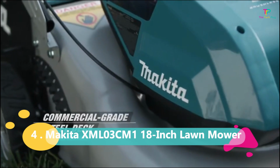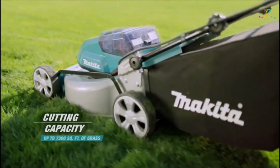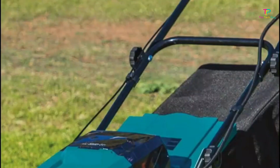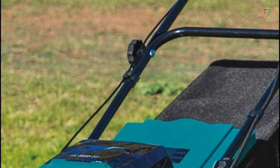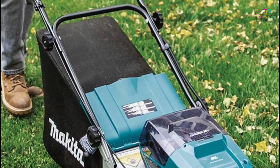At number 4, we're going to talk about the quietest lawn mower out there, the Makita Brushless 18-inch lawn mower. If you're someone who values peace and quiet, or you simply don't want to annoy your neighbors while mowing your lawn, then this mower might be the perfect fit for you.